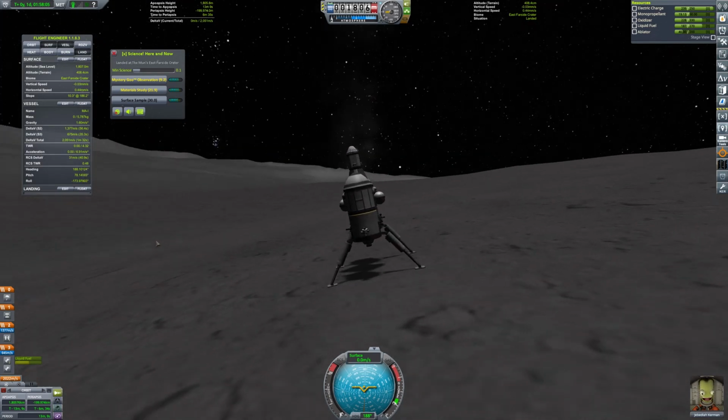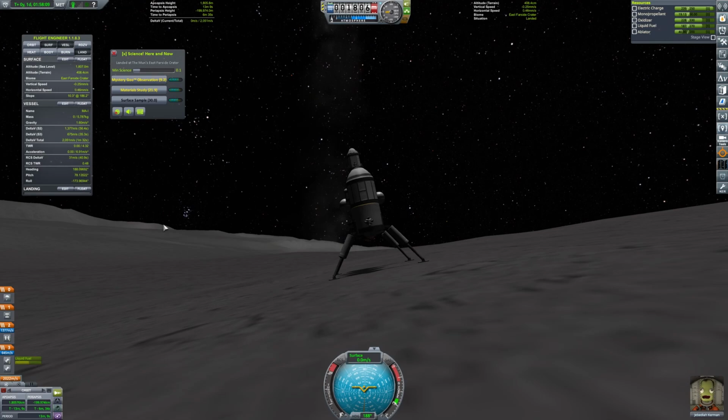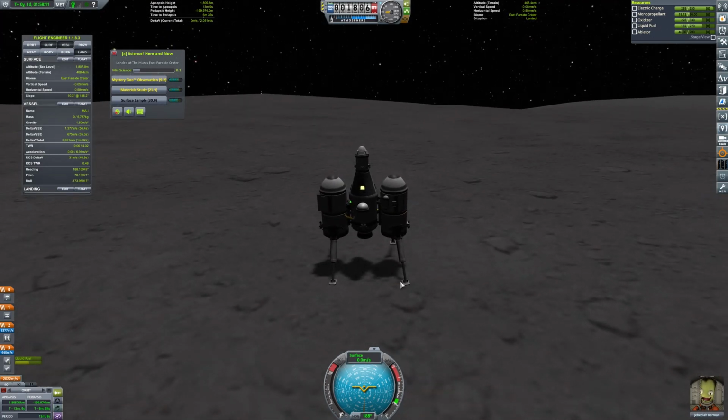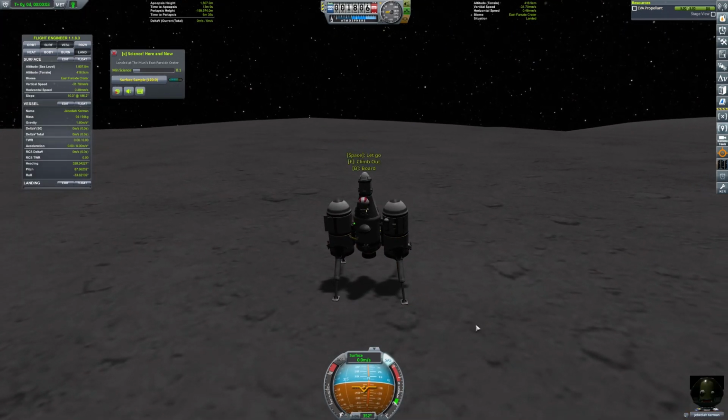I forgot to take the contract. I forgot to pick a really good landing spot. As you can see, that's a pretty good angle to be taking off from here in a few minutes. But it'll work. Okay. So we still have 2,000 meters per second of delta V in this rocket. So that worked out way better than I thought it would.